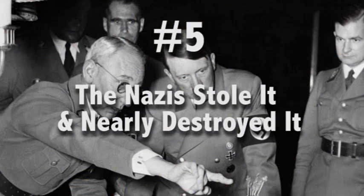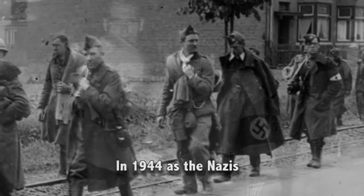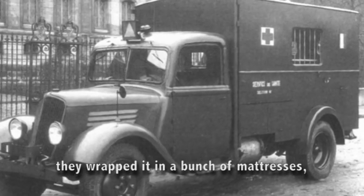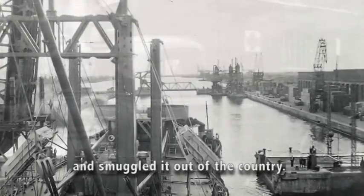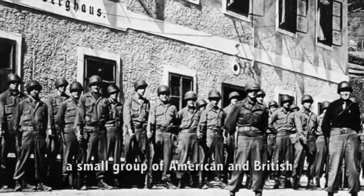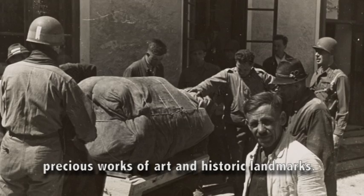Number 5, Hitler gave a specific order to steal this sculpture. In 1944, as the Nazis were retreating from the advancing Allies after the breakout at Normandy, they wrapped it up in a bunch of mattresses, hastily loaded it on a Red Cross truck, and smuggled it out of the country. Well, along come the Monuments Men, a small group of American and British servicemen who were assigned to save precious works of art and historic landmarks.